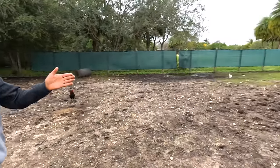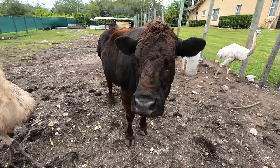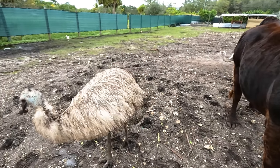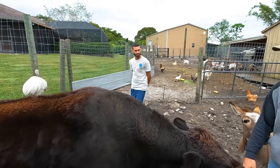Go ahead. This is the male emu. The white one is on the other side. What's this, a bull? No, this is a cow. That's not a bull. It doesn't have horns. And look underneath. There's no tackle. Come on, dude. Is this a bull? You're scaring me, Matt. I told you the other day. Those are the rheas. I think I do remember them.